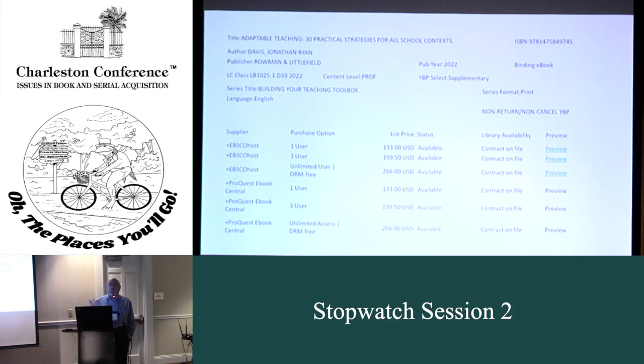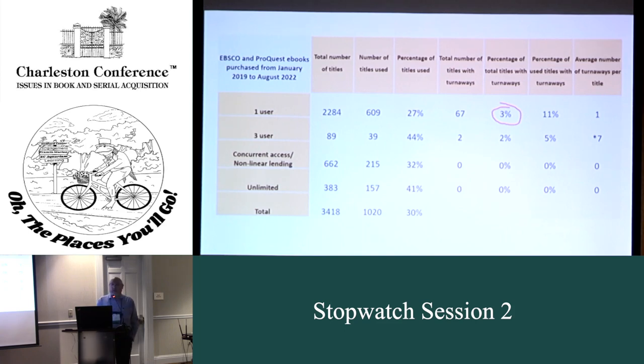So to get a handle on what our usage looks like and what we might want to buy, I talked to friends at ProQuest and at EBSCO who offer these sorts of models: multi-user, single user, unlimited user. Folks from both of those companies were very kind to give me very detailed reports. I got information on books that we had purchased from January of 2019 up through August of 2022. So this is the data that we got. Much of that is fairly self-explanatory. We purchased a total of 3,418 ebooks in that time period. And these are the statistics we got.